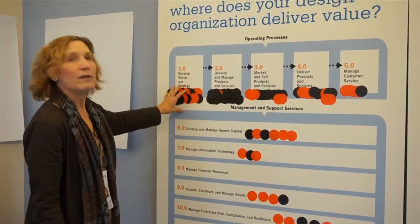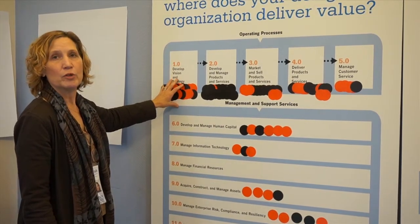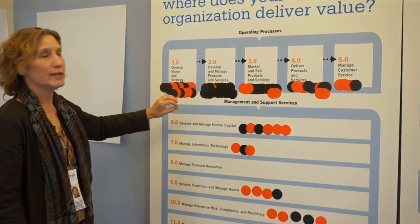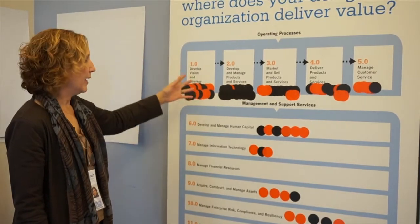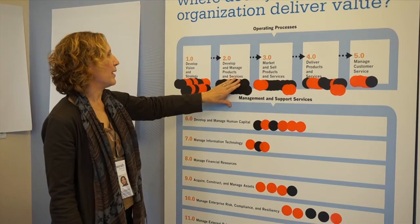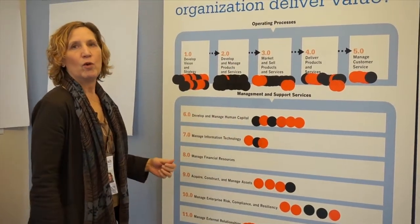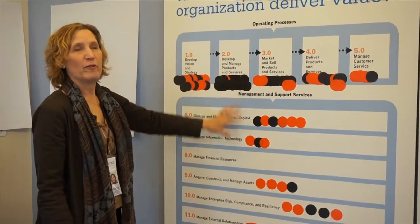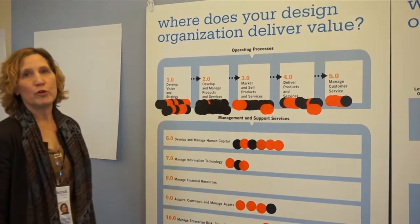And what we're doing is we're asking people today at the conference to help put dots up. Black represents things that design and design approaches are regularly contributing to the business, and orange are those areas where design contributions are occasionally contributing. It's no surprise that you'll see a lot of black dots around developing and managing the products and experiences, because that's, after all, where a lot of design came out of. But it's nice to see how pervasive design is starting to be in all aspects of the business. Now Steve will show you one of our other models.